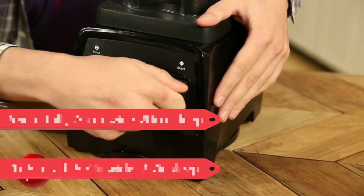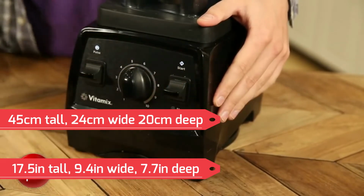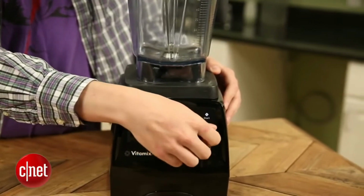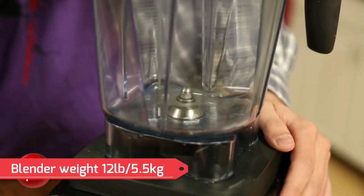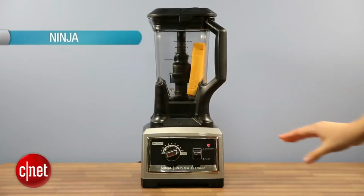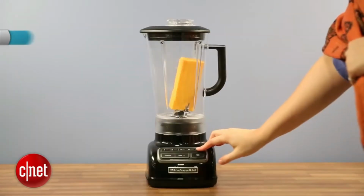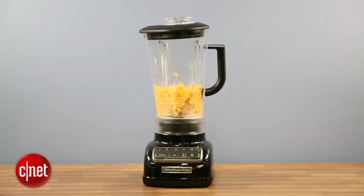It measures 17.5 inches tall, 9.4 inches wide, and 7.7 inches deep, so it fits better in spacious kitchens than smaller ones. It weighs about 12 pounds, one of the heaviest residential blenders available, so it's best to find a permanent spot for it. The 1600-watt Vitamix motor is what makes this blender worth buying. The motor can run for several minutes straight, and it can grind and blend all kinds of nuts, seeds, fruits, etc. and pulverize them perfectly.